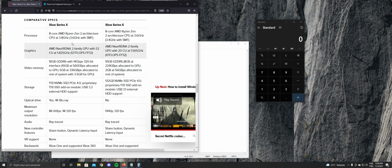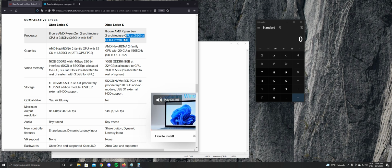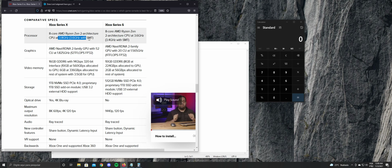First off, truly the only thing that matters here is the quantity of teraflops in the graphics card, because we're comparing the same generation from the same company. And yes, the processor is a little bit lower speed on the Series S, but considering the resolutions will be lower and the graphics will be lower a little bit, it just doesn't matter.